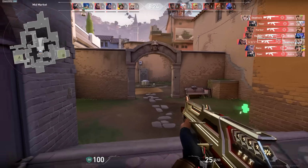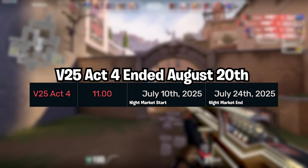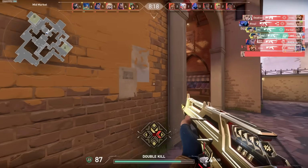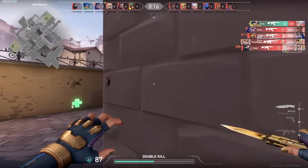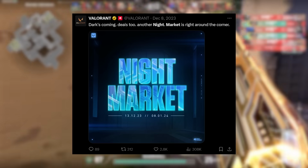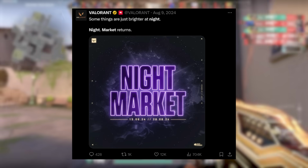This isn't always true. For example, recently in V25 Act 4, it was relatively close to the start of the act. However, this still gives you the latest possible date for the next night market to appear by. The duration also varies too. We've had some markets well over 4 weeks, and then others only lasting 12 days.